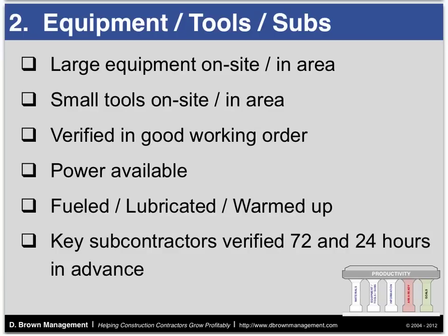Same thing for equipment, tools, and subcontractors. If large equipment's required, is it on site and is it in the area? Small tools, are those here? Is everything verified? Is it in good working order? Preferably when it comes to small tools and large equipment, we want to ensure that it's as close to the working area as possible.